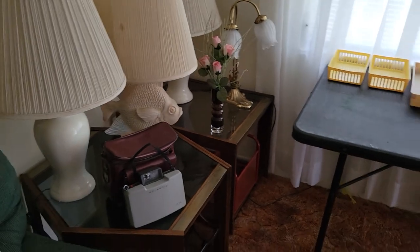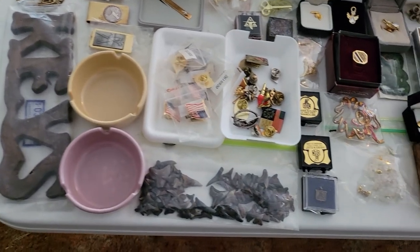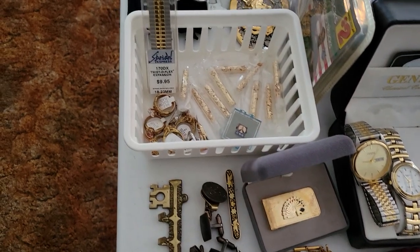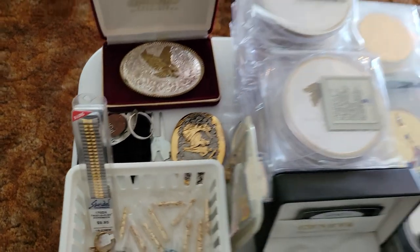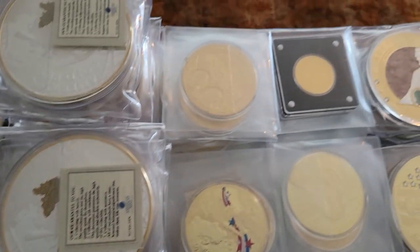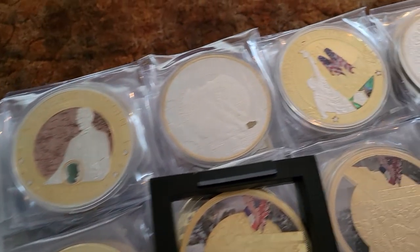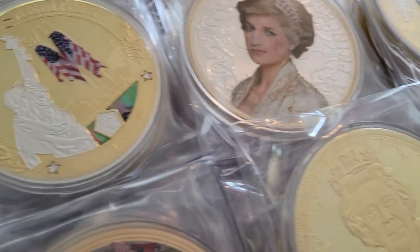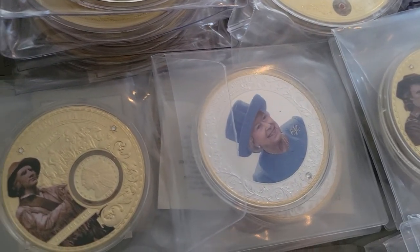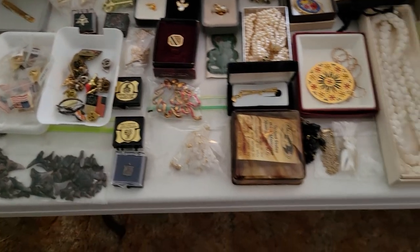Now I'm going to turn around here and show you the center table. Again, same thing. Some collectibles, some pins, tie clips, watches. A couple belt buckles back there. But then we get into the coins again. These big 4-inch coins are really cool. And there's everything. There's presidents. Princess Diana. Queen Elizabeth, right here. There's several different styles of Queen Elizabeth. A lot of great items, guys, that you're really going to enjoy.